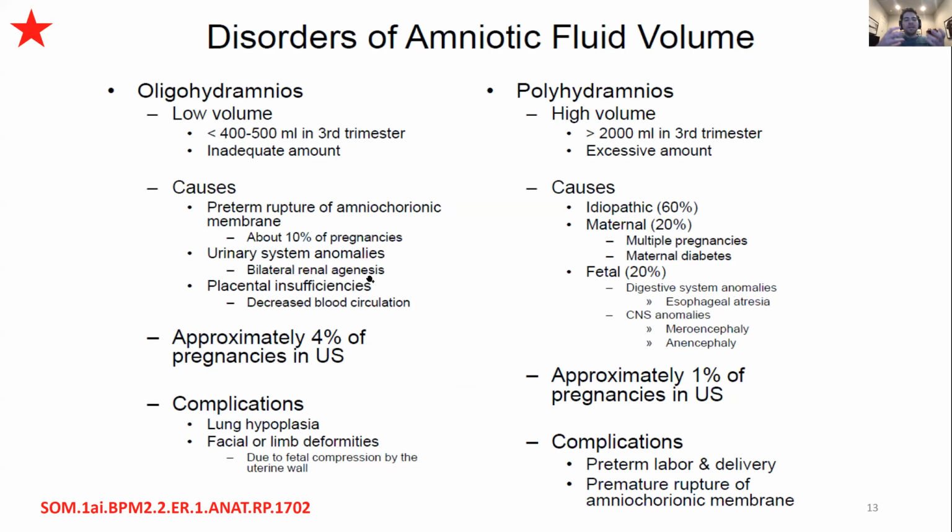Why is that? Well, because if the child is able to swallow a lot of fluid but doesn't have the kidney or the renal system to excrete it, a lot of the fluid will be in the child. So if you measure the levels, it'll seem low. You'll get oligohydramnios. So keep in mind, oligo is related to possible renal agenesis, but also can cause lung hypoplasia. I don't know if the numbers are actually relevant. Maybe it would be good to just make sure you know about that, what's considered high and low.